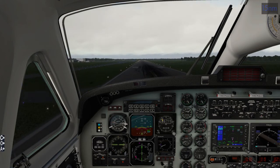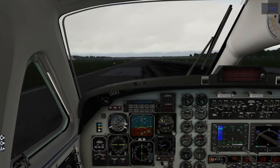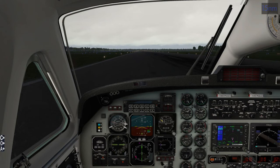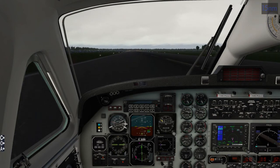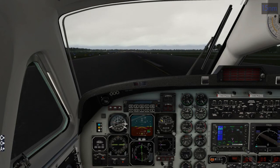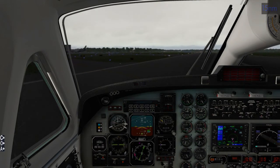There's our flare now. Come back. There we go. There we go. Nose wheel down a little sooner than I wanted, but I didn't slam it. So there we go. Brakes, reversers, although we don't need them. Roll this one out. I've finally broken my habit of not rolling out my landings. I used to come to a complete stop, and then I would start again.